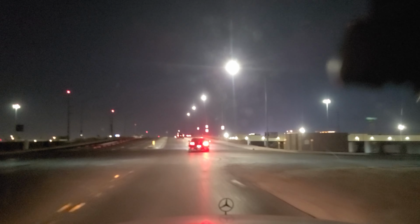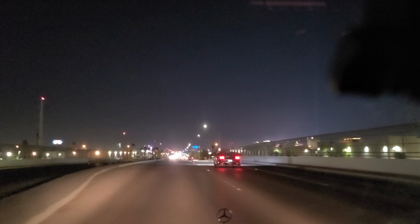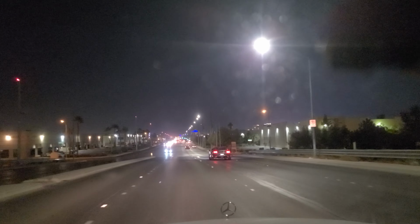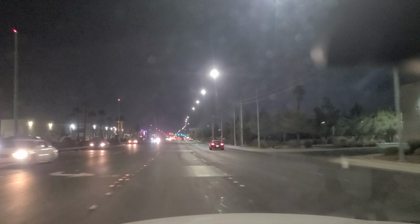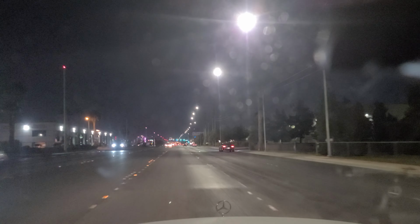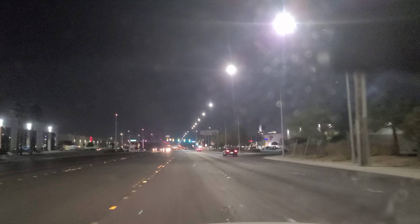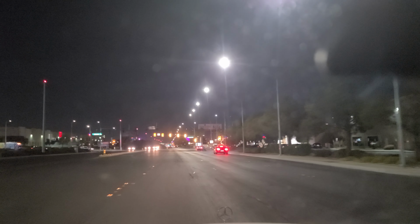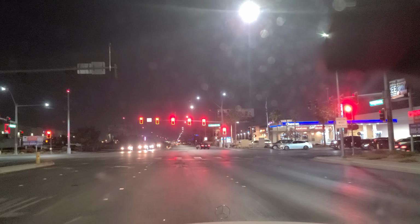As we cross back over the 215 expressway. No interchange here with Valley View. There's the 215 heading west. Lots and lots of red lights down there. When I first moved here, the 215 was actually really nice to get around town. Now, not so much. It's really turned into a parking lot. And that's because, of course, the amazing, tremendous growth that they've had here in Las Vegas.